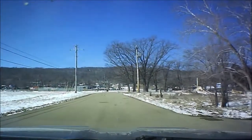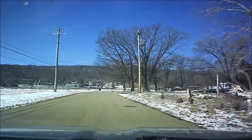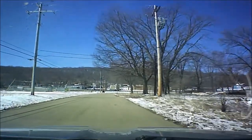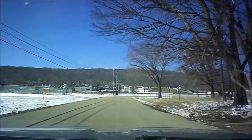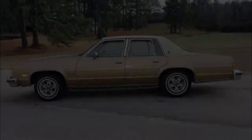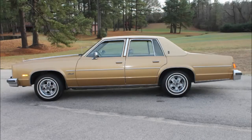Now, the next vehicle that helped me set the record, or break my original record, was none other than this particular car right here, my 1975 Oldsmobile Delta 88 Royale, known as Old Gold. When I got Old Gold, I had bought it from my grandmother, and it came factory with a Chevrolet 350.